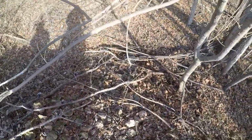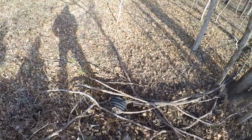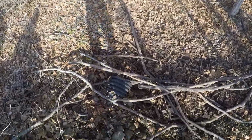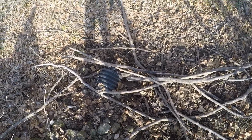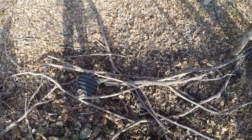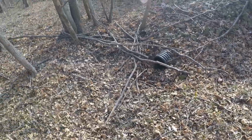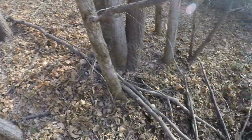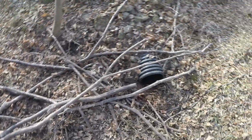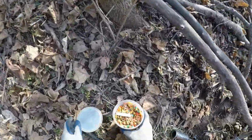All right guys, so we just walked up here to the first trap. And this set is a DP. And we got us a big freaking coon here. Big old coon. So we're gonna get him dispatched and we'll move on. All right guys, so we got him taken care of. So now we're gonna rebait this and set it again. See if we can't get any more out of here.